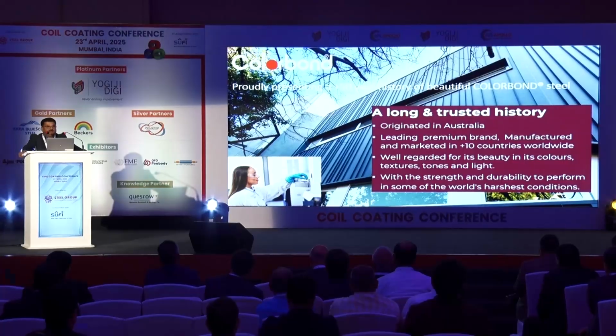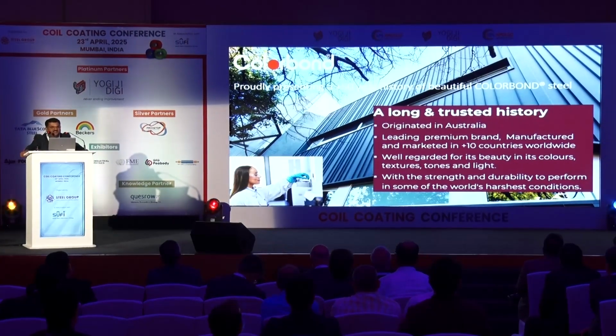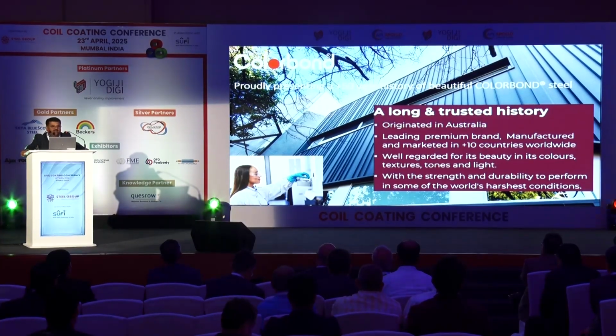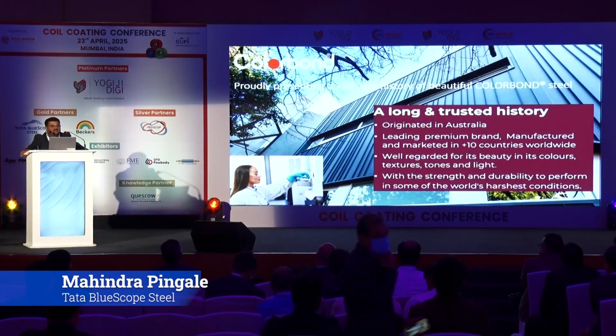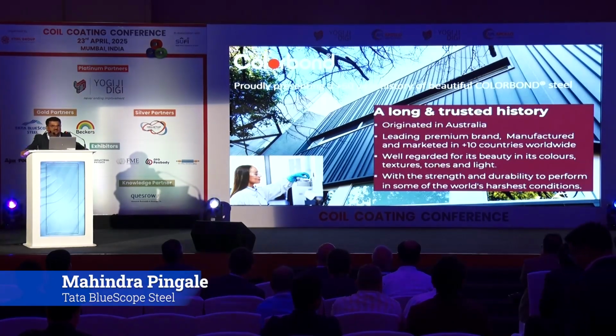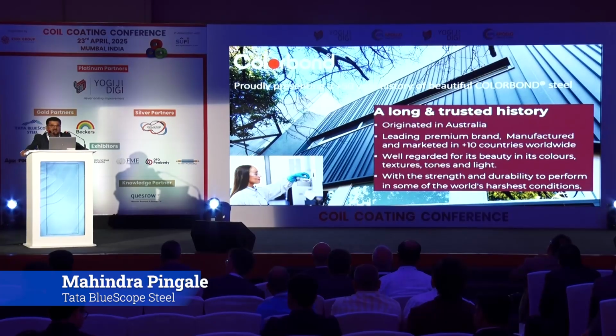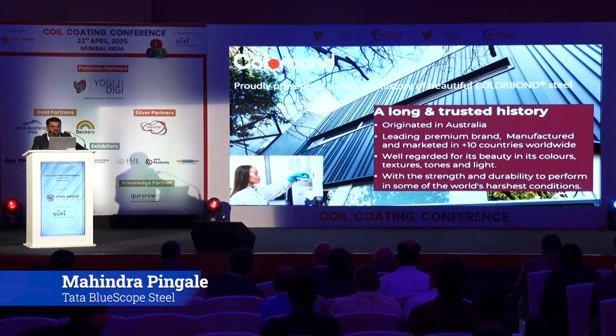So the technology is talking about not only manufacturing the paints or color coated steel. It has a long legacy. It originated from Australia. This technology is manufactured in most countries under Tata BlueScope Steel, BlueScope Steel, or NS BlueScope Steel. It's more than 10 countries where the product is being manufactured. It is the leader in color coated steel. The brand talks about durability and aesthetics.